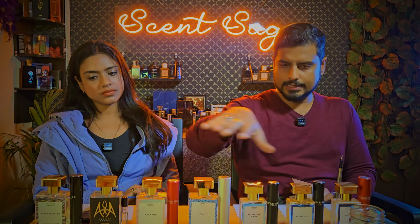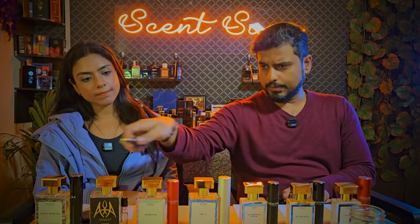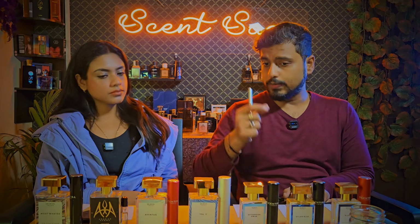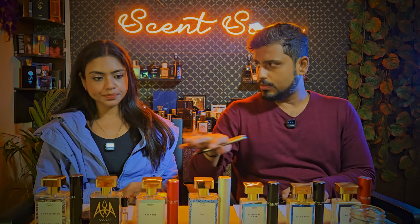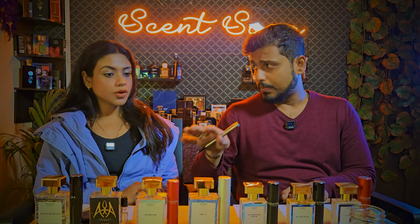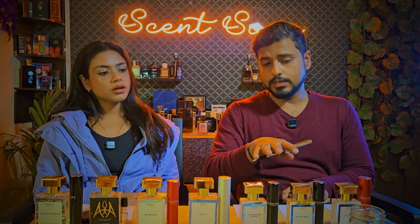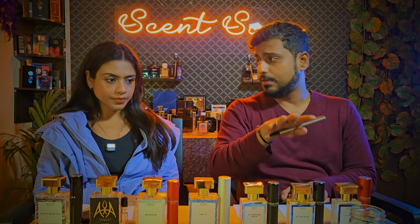And if you see this table over here, these 4 bottles, which are 50 ml, have got perfume oil concentration around 25 to 30%. And these 3 over here are 30 ml bottles. They cost the same, which is around 700 to 800. But even the 30 ml bottle? Yeah, because over here the perfume oil concentration is higher. Around 35 to 50%, they have got perfume oil over here.